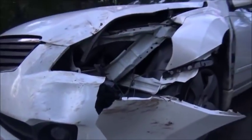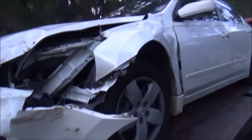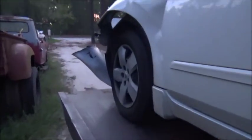Alright, well, we're back with this one. Just about 8 o'clock. It did hit a tree down over that hill. And probably, I don't think it's a total. It's an '07, but we'll see what happens with it. Maybe I'll get paid. That would be nice. Alright. We'll call it a day.